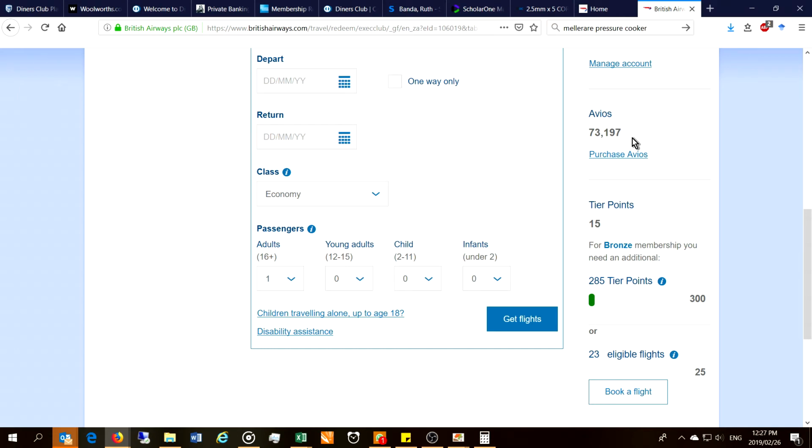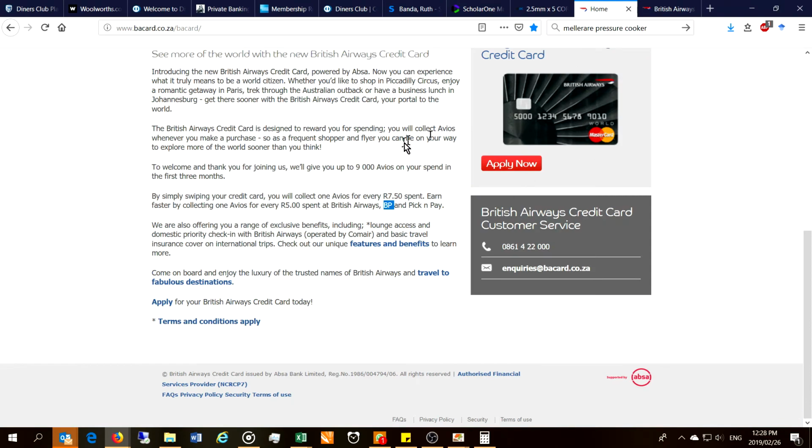I'm currently using it as well because I like the fact that it has an unlimited amount of Avios, and also you can book hotels, rental cars, so you've got quite a lot to choose from for your holidays. So if you had to compare the Avios to the Kalula, you can see that the Avios is a much bigger program and also uncapped. So this is the Avios program, and obviously you would have to get one of these credit cards.